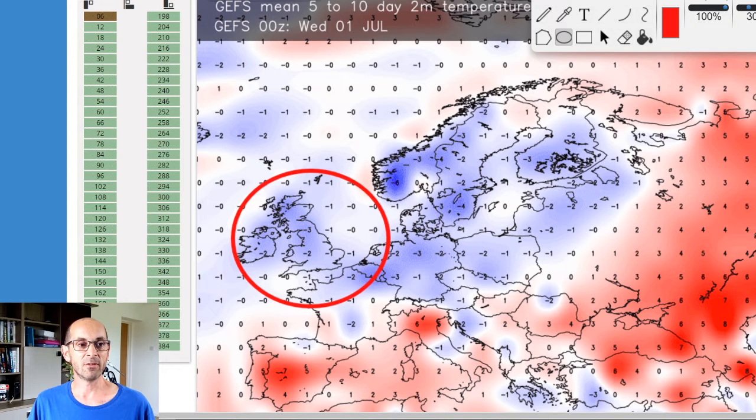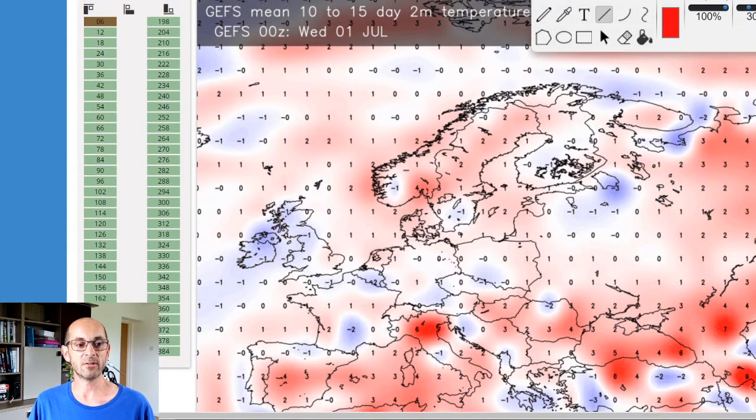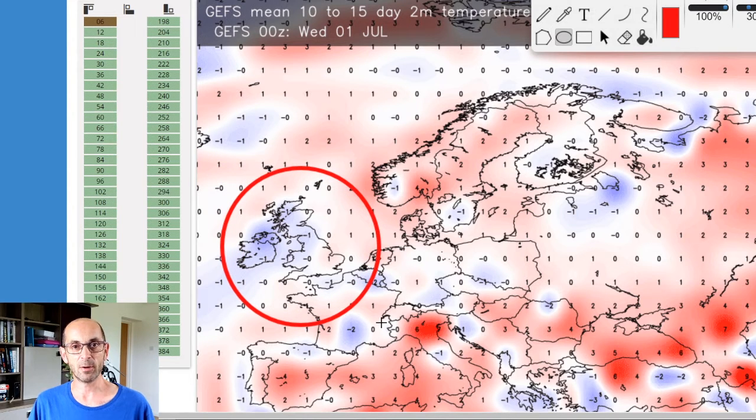Now I'll jump ahead to the next chart, which is for days 10 to 15, showing exactly the same data but for the adjusted time period. And what we can see now is that at least in much of southern England we have lost that negative temperature anomaly. It still remains cooler in the north and west of the UK, but the trend here is towards warmer conditions as we go through the middle third of July.